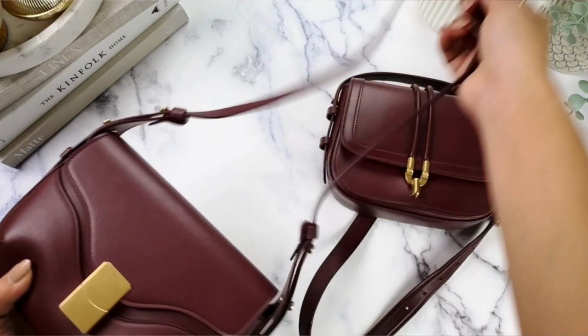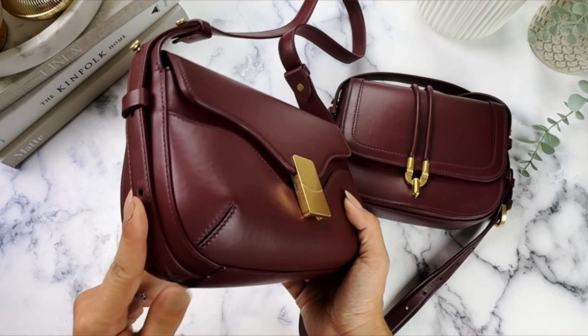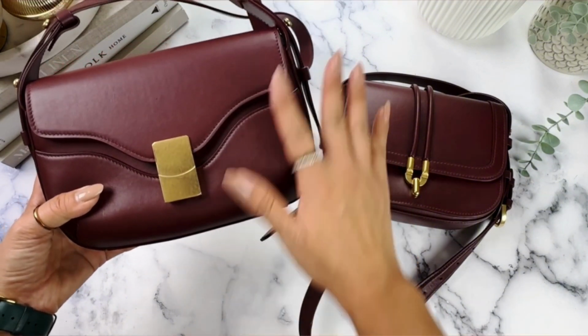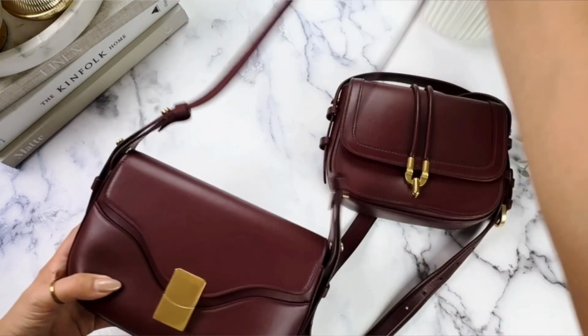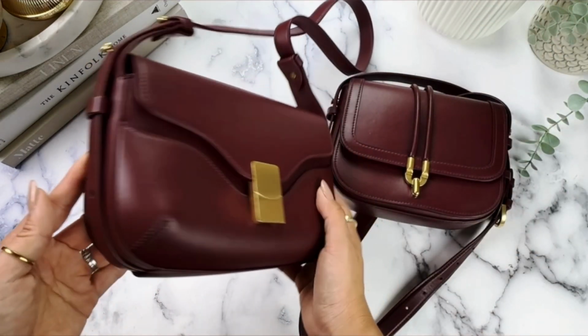Now the strap is adjustable, and something I love about this bag are the details. So instead of just letting these little straps hang out like this, that looks just a little less put together, they have this little spot where you can tuck the strap when you wear this as a shoulder bag, and I just think that is genius and so chic.